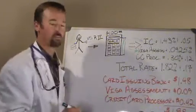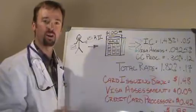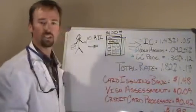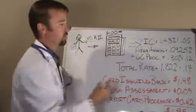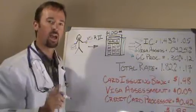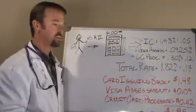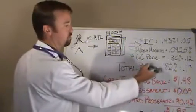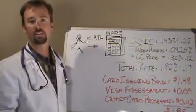And then you have your credit card processor who actually facilitates and funds the transaction. And for their services, we're going to say an example of 0.30% or 30 basis points and 12 cents are added onto that transaction. Now that gives you a total rate on that specific card type of 1.82% and 17 cents.